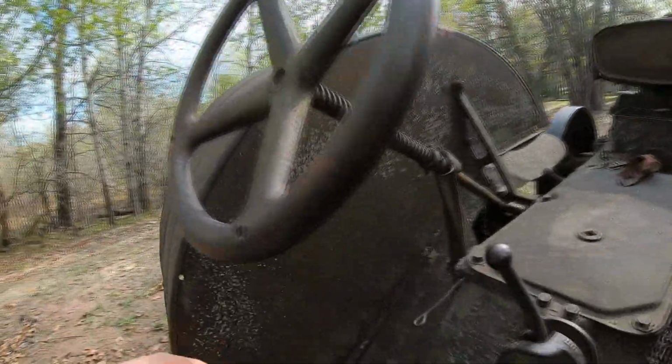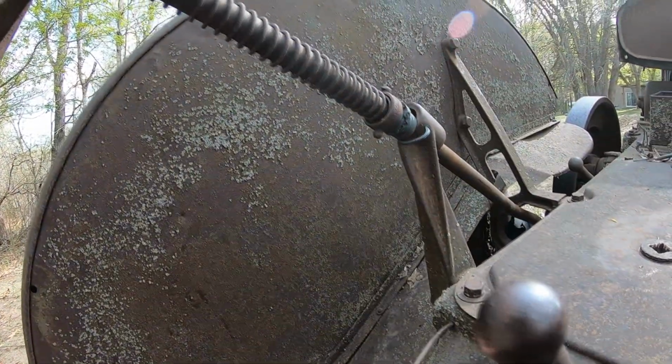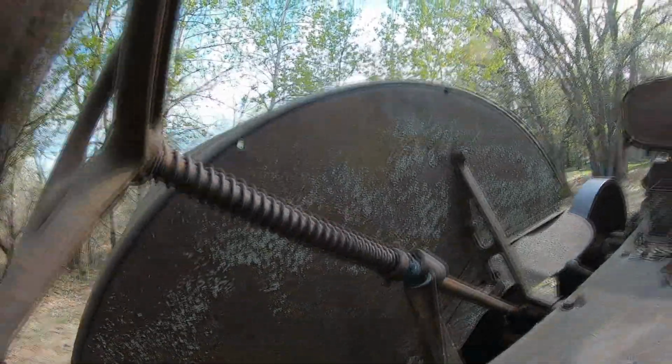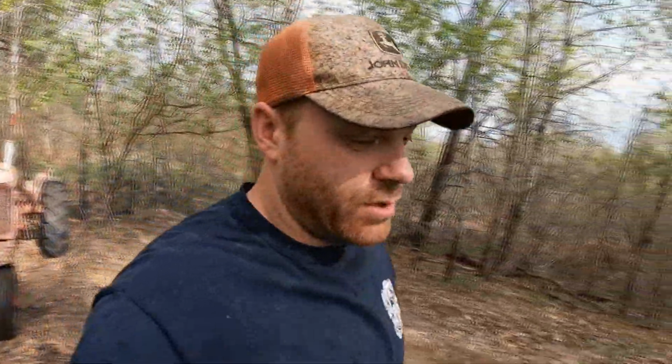This here is your water injection, I guess you could call it lever or turn knob. The way it works is this turns and it opens a needle valve to allow water into your carburetor, and the reason for that is to increase your compression when you're in the field and you need more power.